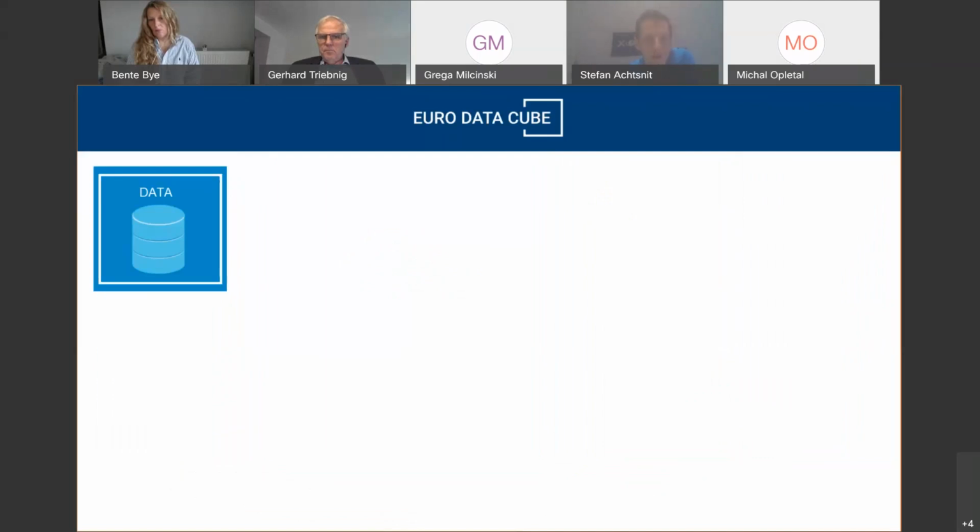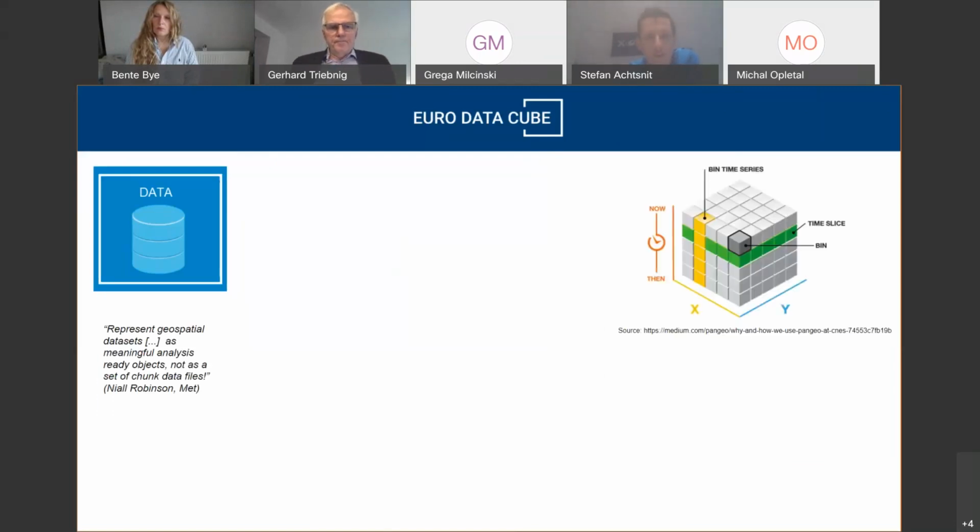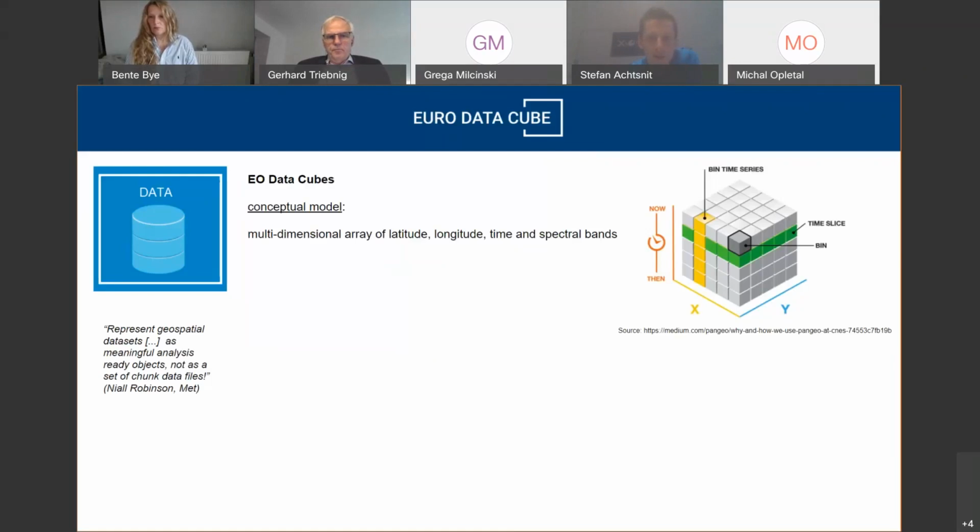Let's start with data. There is a good practice, well articulated by Niall Robinson from the Met Office Informatics Lab. He said: represent geospatial data sets as meaningful analysis-ready objects, not as a set of chunked data files. And I think this is important, and this is also the core philosophy behind Euro Data Cube. So Euro Data Cubes are cubes, and a single scene is just a specific case, a time slice in the cube. And if you slice in another dimension, you get a time series, for example, and so on. So the core concept is a model with a multi-dimensional array of latitude, longitude, time, and spectral bands.